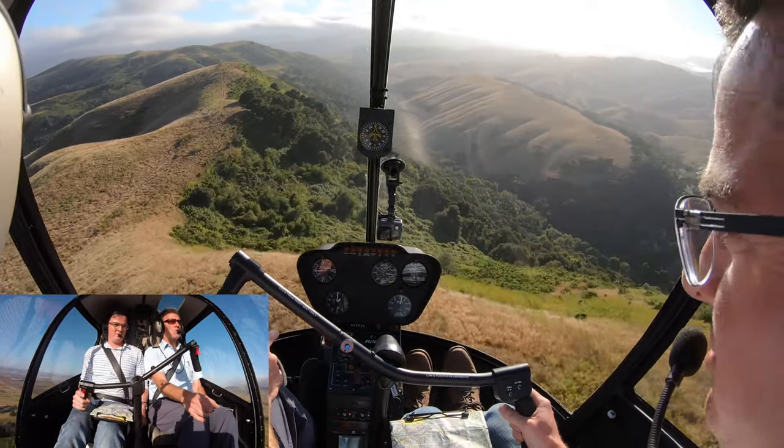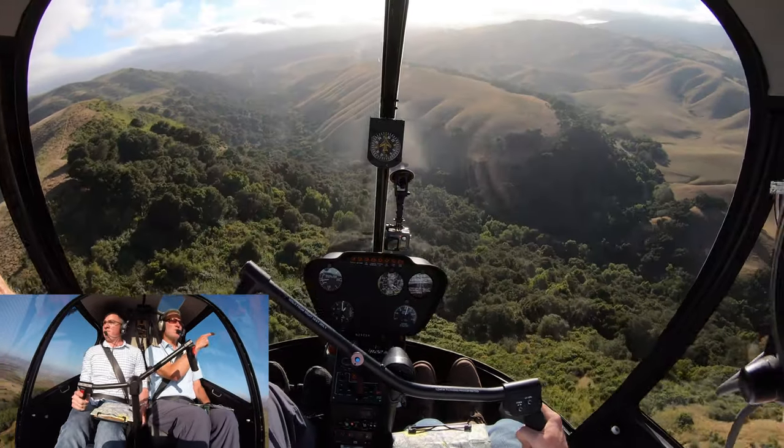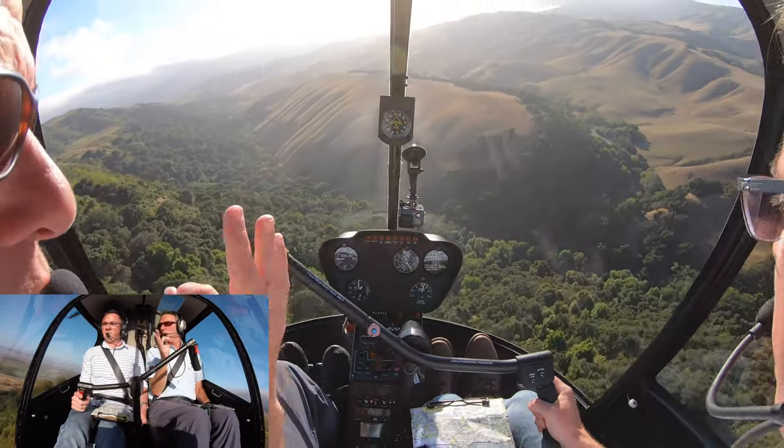So yeah, you did start a fire. There's your fence line. Good to see that. Anyway, that was really good, by the way.